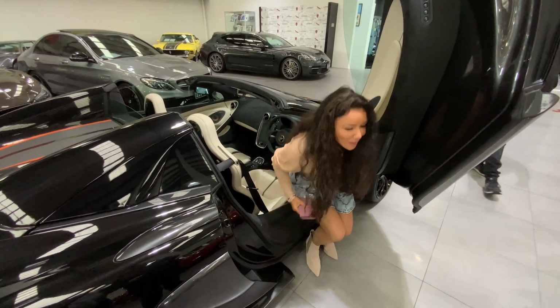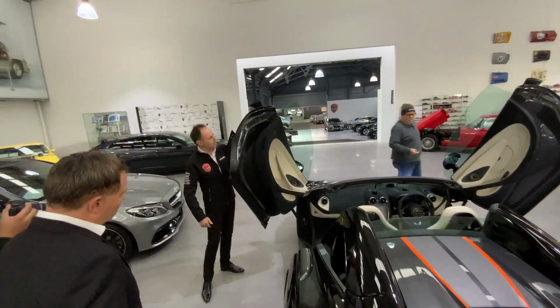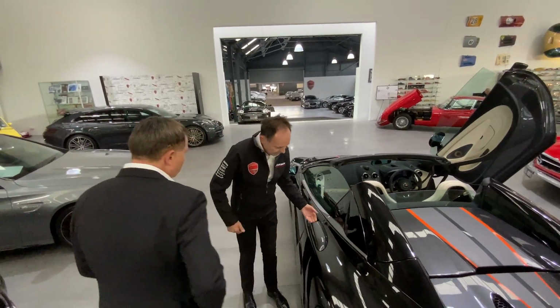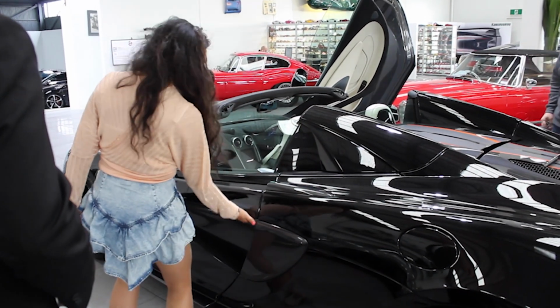Look. So to pull the door up, there's no handles, it's all just built in, and then you close the car, you just push it down. It's very elegant. It's about dragging air through the car and keeping the downforce on the car. Beautiful. Right.